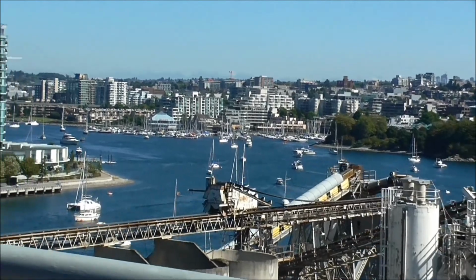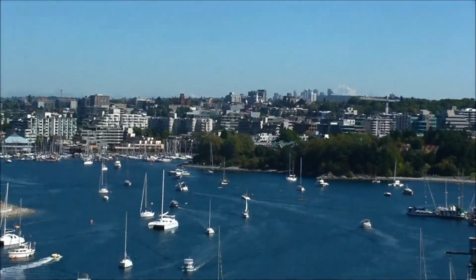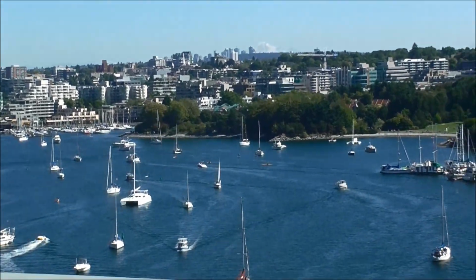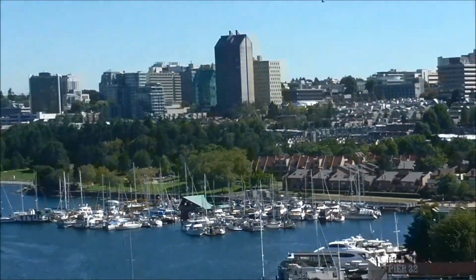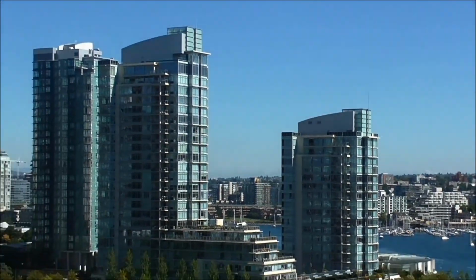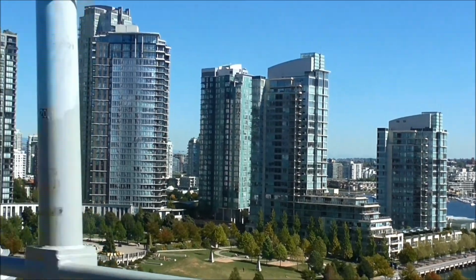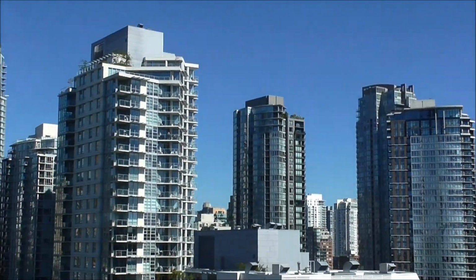But the name has stuck, and it's been False Creek ever since. Now, this is also where we had Expo 86, our World's Fair. There were pavilions from around the world down here, and fireworks every night. It's fantastical. Nowadays, you see there are lovely, large, beautiful, high-end condominiums.